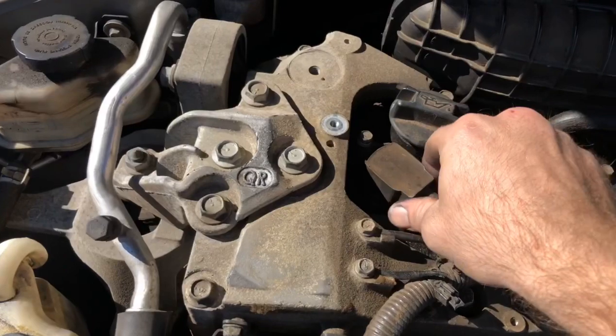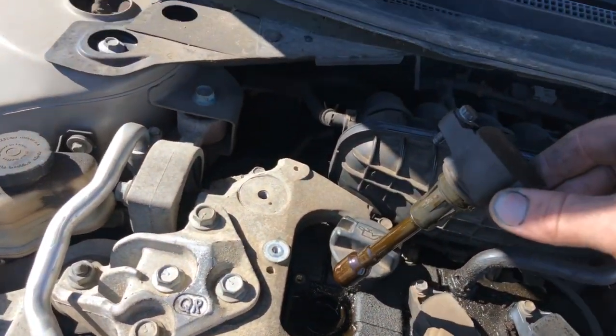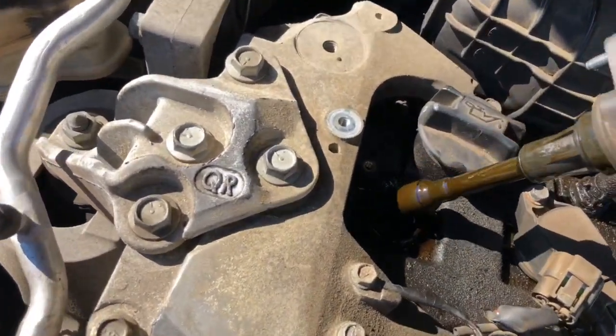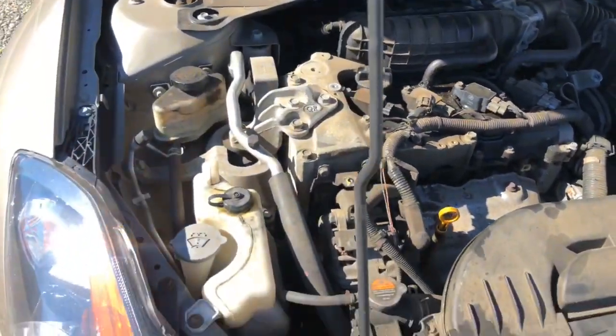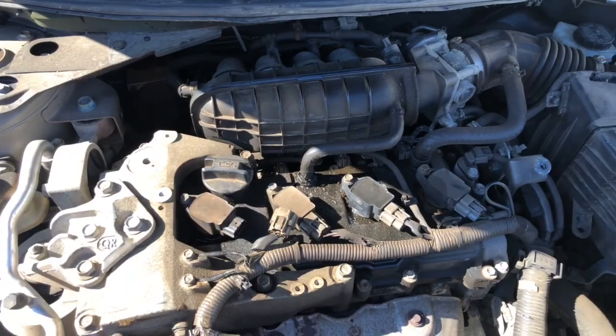And when I pulled this coil pack out, as you're about to see, it is soaked in oil. Just literally pouring oil off it. You can't see down in there, but when I look down in there with a flashlight, that little chamber for the spark plug and coil pack is filled almost to the top with oil.